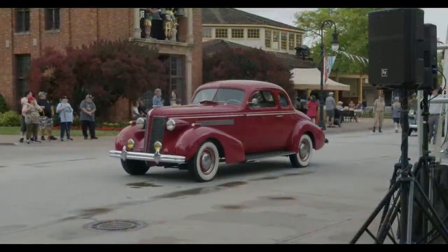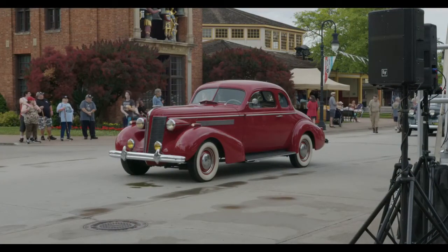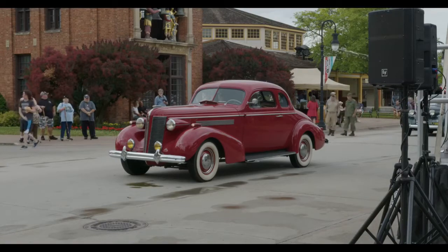Another Buick. Yeah, a 1937 Buick Century Coupe, brought to us courtesy of Stephen Wrinkle of Clinton Township, Michigan. See, compared to the Chevrolet that we just saw, the Buick's a little bit of a step up. Instead of the straight 6, we have a straight 8 under the hood, so a little bit more power. Very similar styling to the Chevrolet, although you have a little bit longer bonnet on this car.